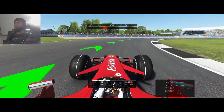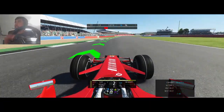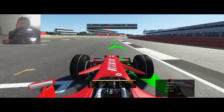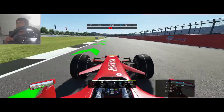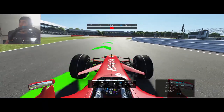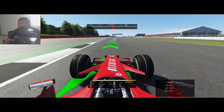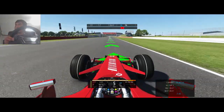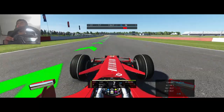This is one absolute beast, I have to say. I can barely even control this car, it's so fast. Way faster than the previous cars. Way, way faster. Go, go, go, yes. Goodness me. I'm so nervous to put my foot on the accelerator.